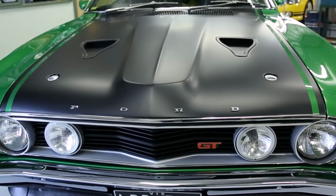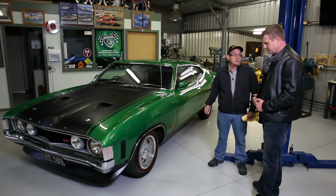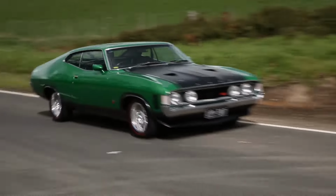Join us as we take a look at Les's spectacular RP083 XA-GT Falcon Coupe, and we'll take you for a drive in this iconic machine.